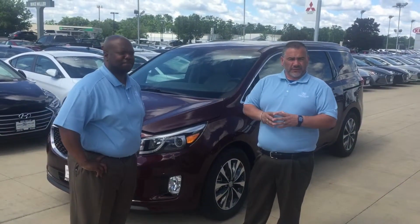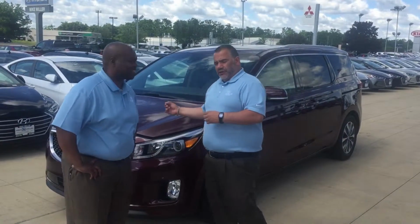Today we're going to do the 5-point walk around on the 2016 Kia Sedona van. We're going to start here with the hood.